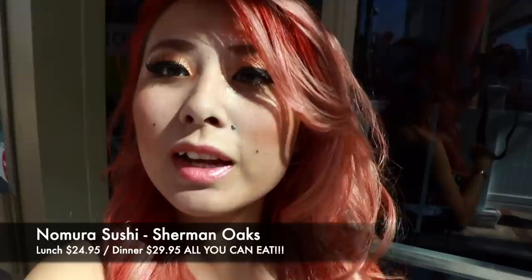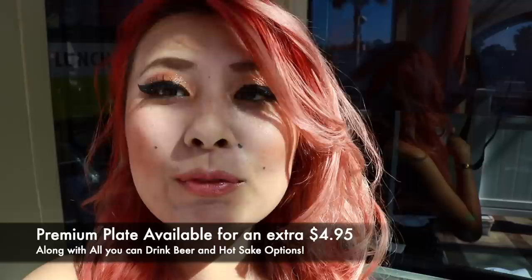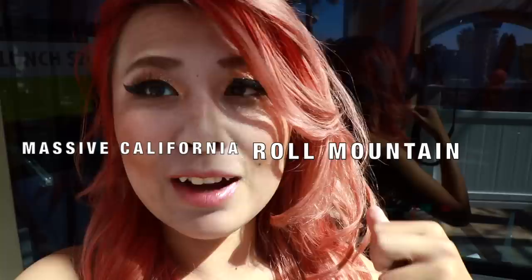Guys, so today I'm all the way at Sherman Oaks. I'm right outside Nomura Sushi. So over here they've got all you can eat sushi for lunch and dinner, and then they have this plate which for an extra $5 is like a premium sashimi plate, but they're gonna have a massive California mountain challenge for me here. So let's go inside and check it out because I'm super hungry, ready for some sushi.